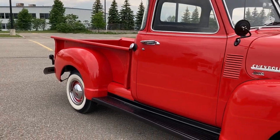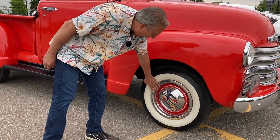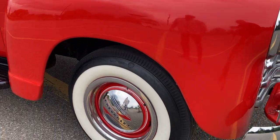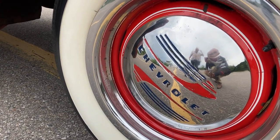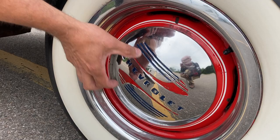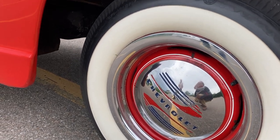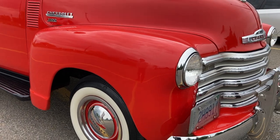And somebody's added these. These were not factory. Somebody's added the chrome. My MG has these. What do we actually call those things? Trim rings. Trim rings, yeah. And the hubcaps are off of a 1954 car, because mine would just be original, just the chrome with a big red Chevrolet. But somebody has added those. He did a good thing adding that. Yeah, I'm all about bling. That just pops. It actually looks right, though.